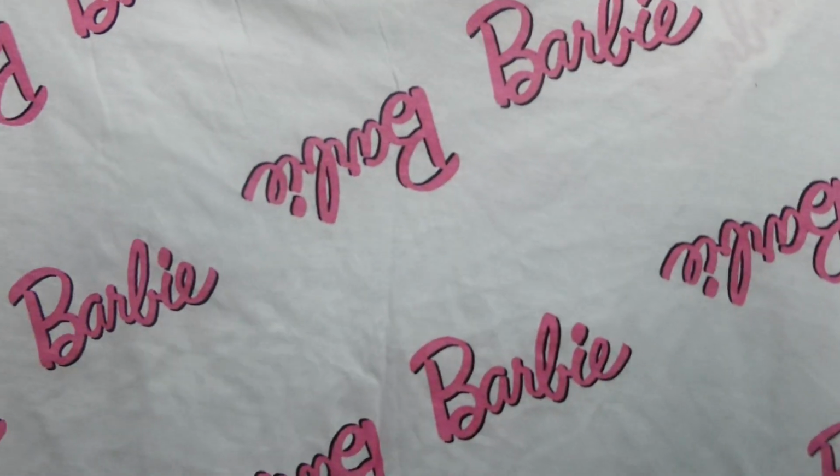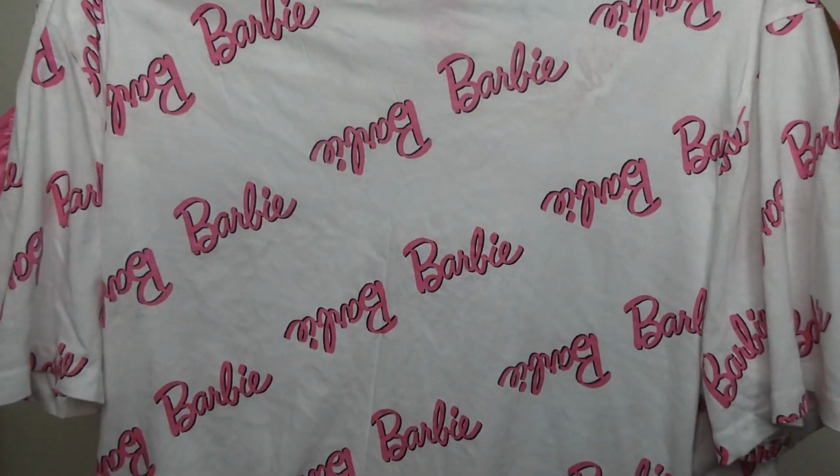So next I have this t-shirt, and I bought this online. I think it's just so fun, and it just has the logo, as you can see, all the way through it. Barbie, Barbie, Barbie. And as you can see, it's in this white and pink. So you can find t-shirts like this all over the internet, on just so many websites. This one in particular is quite oversized, so definitely if you want a bit more of a snug fitting, you can get it smaller. You could wear this casually, relaxed, and it's just a great t-shirt.